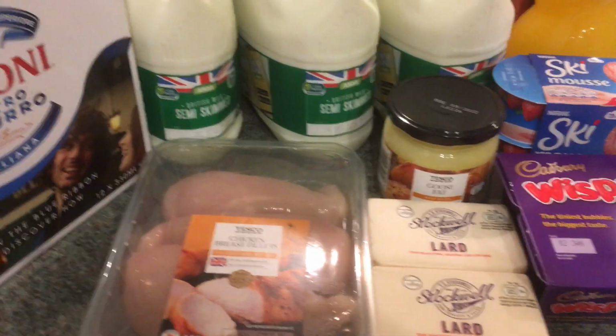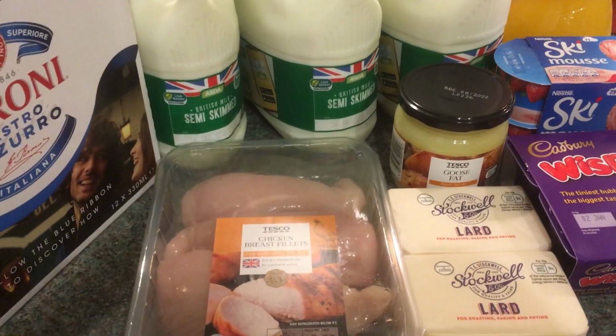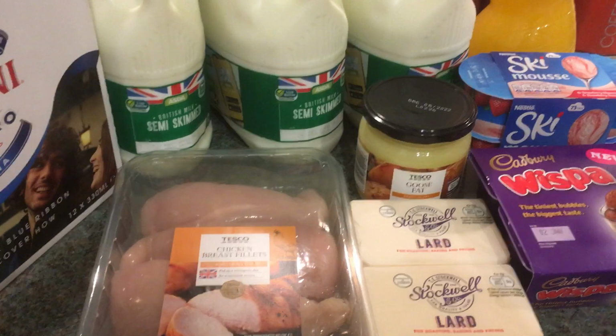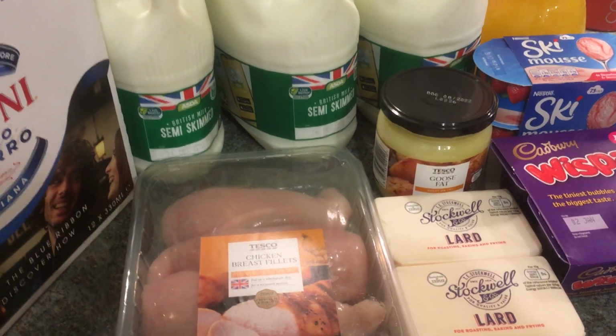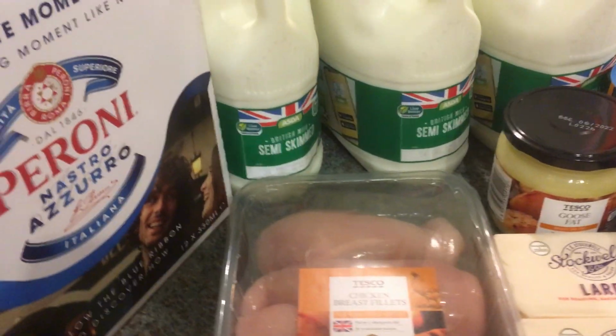I do hauls, Tesco's, Asda, Iceland, Home Bargains, etc. Basically, whatever I fancy going or having delivered that week. I just got a random haul today of a few different things. A couple of things from Tesco's, Home Bargains, and two things from B&M's. So I'll just show you now quickly what I got from Tesco's.